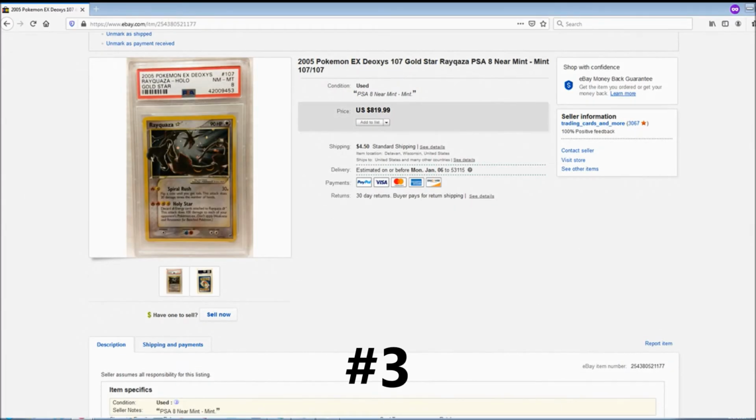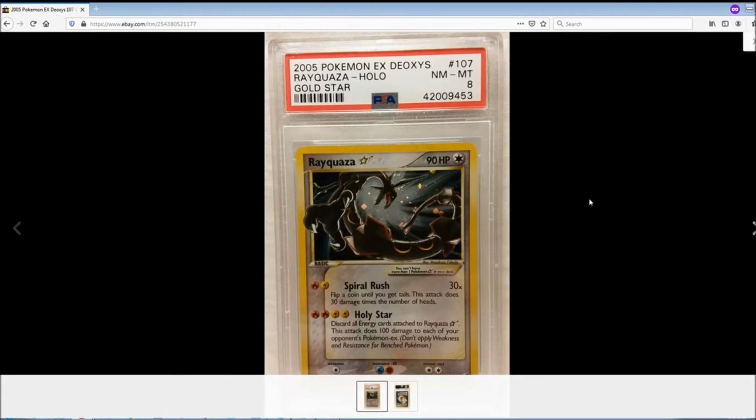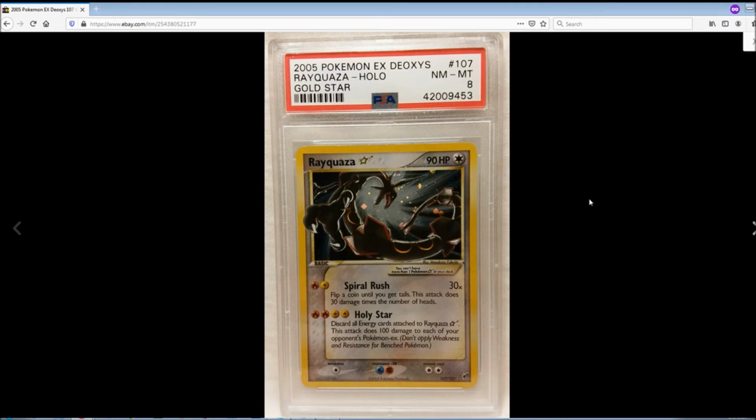Our number 3 spot goes to one of the more rare cards that I owned. This was a Gold Star Rayquaza from EX Deoxys. The story behind the set was they had a lower print number on these Gold Stars than some of the other sets that had Gold Stars in them. That, with the fact that a lot of people really like Rayquaza, makes this card more valuable. In a PSA 10 form, you could be looking at up to $10,000 for this card. When I bought this card raw, ungraded, I paid about $715 for it.